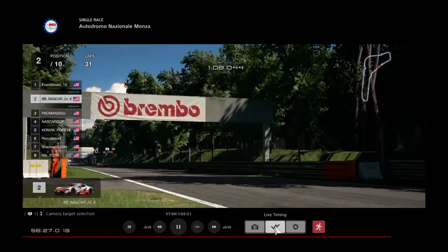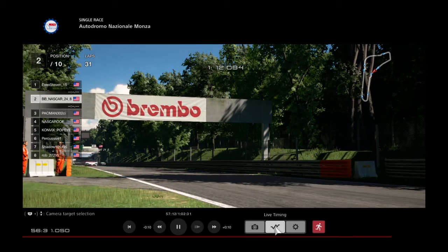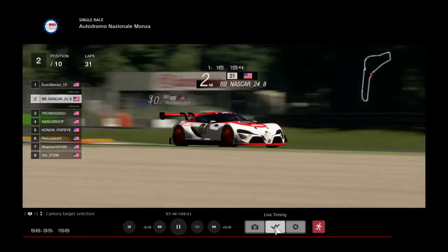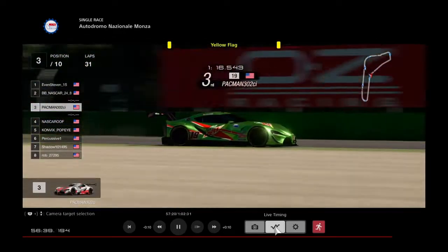For a second, my stomach dropped. Thought it might have been Bill Baldwin. But nope, Bill Baldwin keeping steady, still holding that second place with 3.5 minutes to go. Pac-Man runs third.